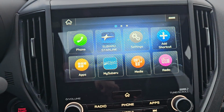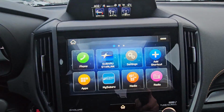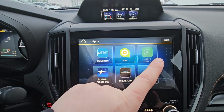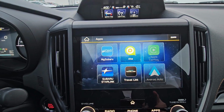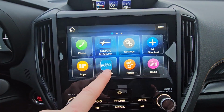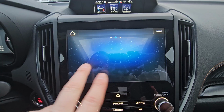We have an 8-inch infotainment screen. It is all touchscreen, but we have physical buttons down here. No integrated nav in the Wilderness, but in apps you have wired Android Auto and Apple CarPlay. You do gain access to the My Subaru app after the vehicle is registered in your name. Physical home button or digital one. Radio, media, it's all very self-explanatory.